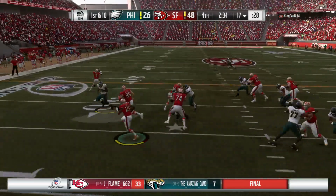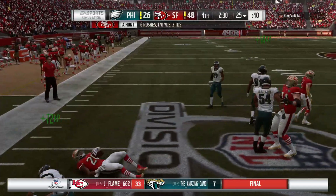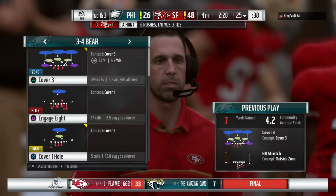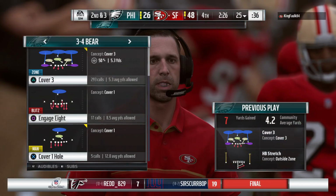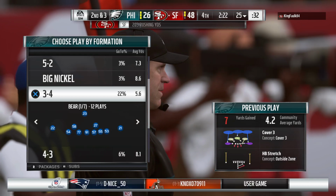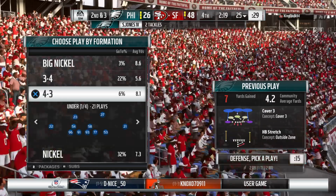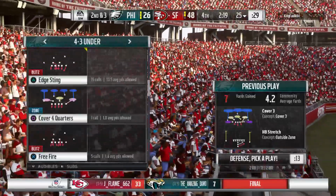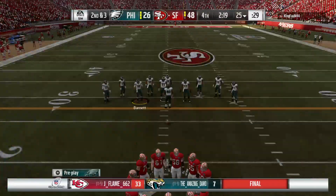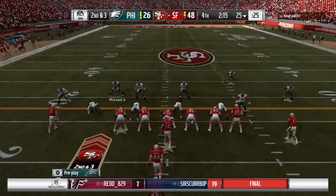To begin the drive, here's a handoff to Hunt. And he'll find some space up to about the 25. 7 yards on the pickup there, and it'll leave him with a 2nd and 3. Bottom line, they want to keep this clock rolling, so they'll take that one right there. They just want to keep falling forward, and they want to put the onus on the big fellas up front in order to bring this one home. They don't need to run another play here before the 2-minute warning. Let's see if they do it anyway.